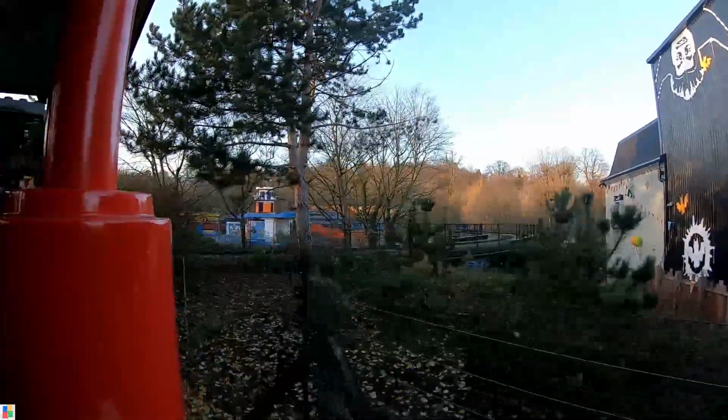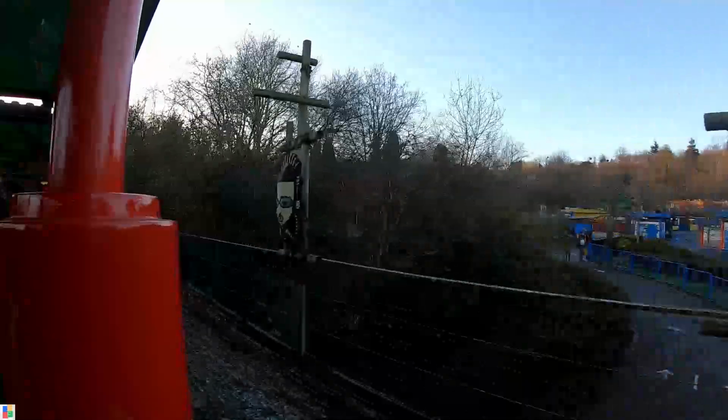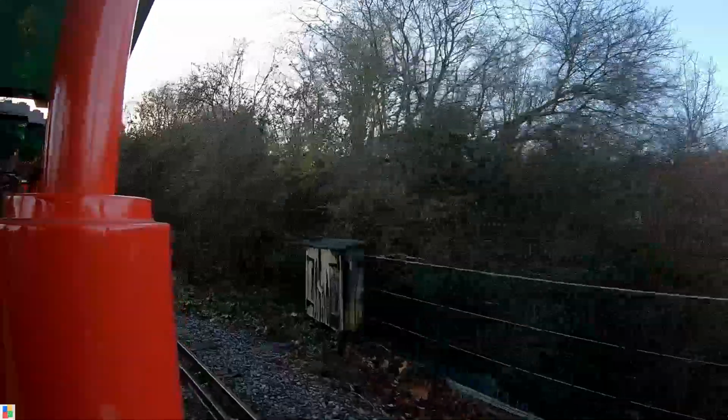Back into the station here at Heart Lake City. Please ensure you remain seated till the train comes to a complete stop. Once your doors have been released, you may make your way to the rear of the platform to exit. Thank you for choosing Legoland Express this afternoon. We wish you all a very Merry Christmas, and I hope you enjoy the rest of your day here at Legoland Windsor.